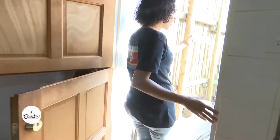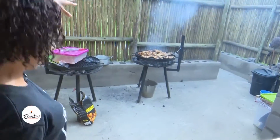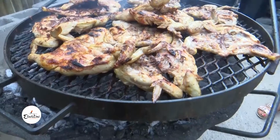So on this side is where we normally have our outdoor area, where we do our chickens, more on a braai area. So currently we're cooking chickens here.